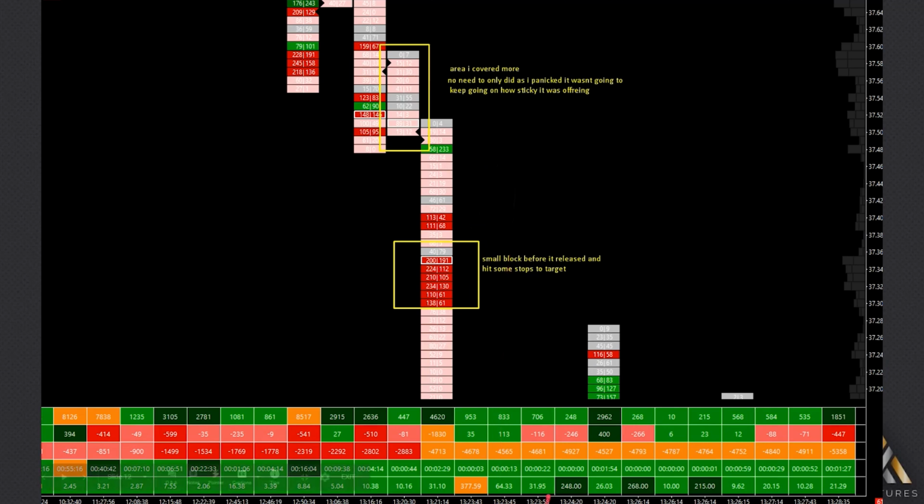Small block again, and then we get some stops that get hit. Another good point is that in these grind moves in oil, I noticed so many times they will grind their way down, and eventually you will get that 5-minute candle, which is about 30-40 ticks, and it just flushes down where everyone gives up trying to buy this, and then you get paid well.